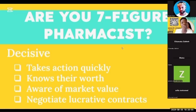And when you become aware of your market value and the market potential out there, you'll never look at your license the same again. You will never see your license as just a piece of paper that you're maintaining per year. You'll see it as a wealth building tool for you and your family. This is how you get to financial flourish. This is how you get to 6 and 7 figure success, right? Sign and then negotiate those lucrative contracts.